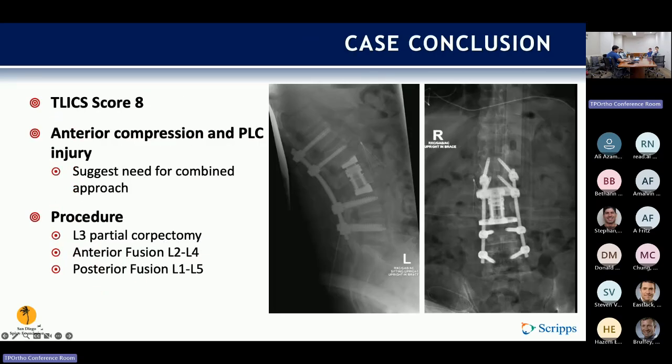So going back to our case, the patient's TLICS score was 8. He underwent anterior decompression. He had an anterior compression injury with retropulsion into the canal and a PLC injury, which based on the previous studies would signify that we need to go front-back to stabilize him. So we did an L3 partial corpectomy, fused anteriorly from L2 to L4, and then posteriorly from L1 to L5.